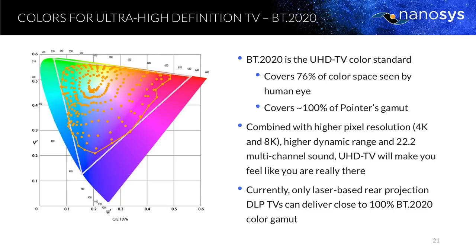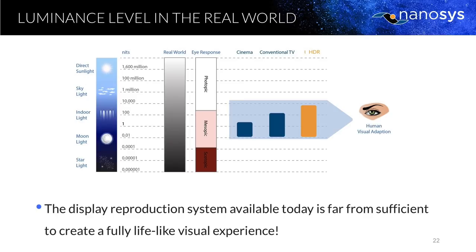However, last year, a new formal standard was introduced, BT.2020, and that's a more challenging standard for color because it does cover about 100% of Pointer's gamut, which is very good, and it's part of the larger UHD TV standard that incorporates other aspects of viewing, not just color. But currently, only really rare high-end displays can produce 100% of BT.2020 today. With quantum dot displays, typically you can get to just over 90% of BT.2020.